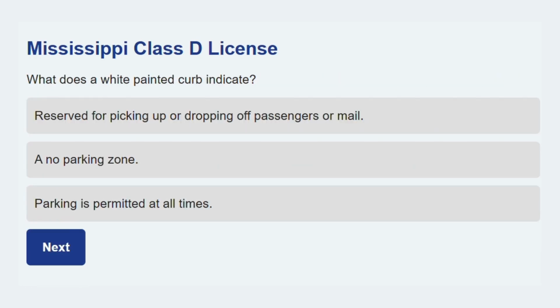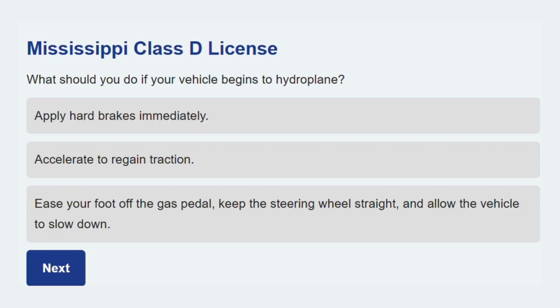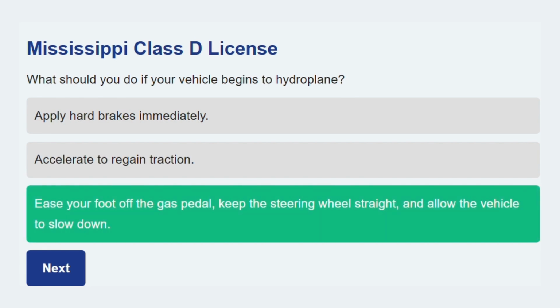Next on our list, what is the legal blood alcohol concentration BAC limit for drivers 21 years of age or older in Mississippi? 0.08%. Driving with a BAC at or above this limit is illegal. Okay, what's after this? What does a white painted curb indicate? Reserved for picking up or dropping off passengers or mail. This is a temporary stop zone.